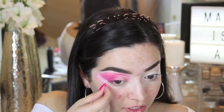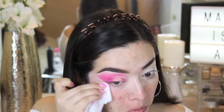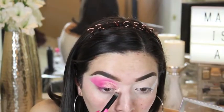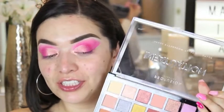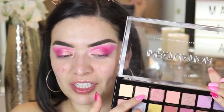Now I'm gonna take off the tape and see what I'm working with here. I am going to do the inner corner now, and I'm gonna use the shade Halo. I'm kind of disappointed with the darker shades, obviously, and the shimmer shades. I don't like this one here. I do like the lighter one. That one's really nice in the inner corner.